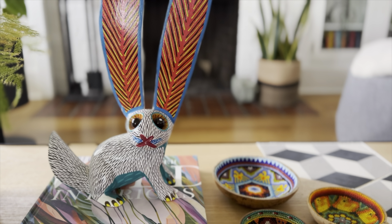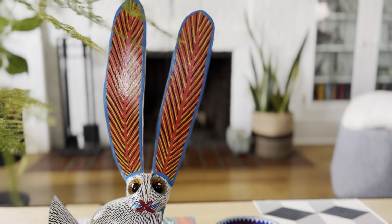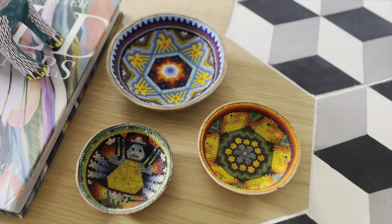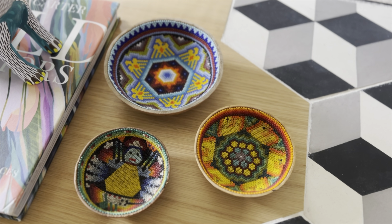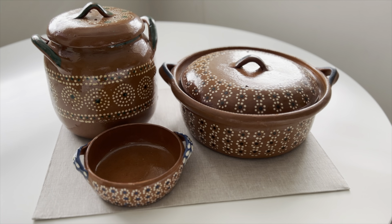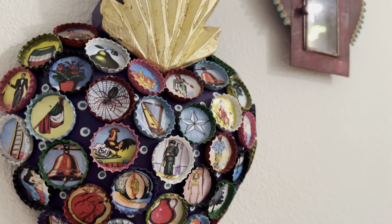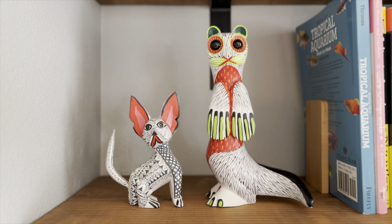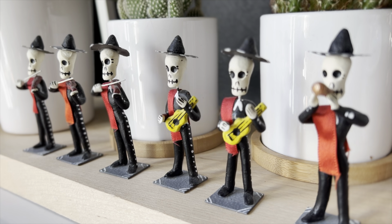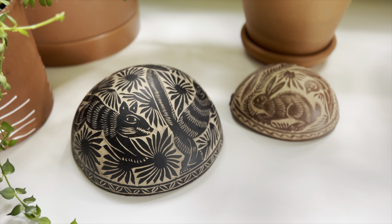The finishing touches are some folk art. Here, another rabbit alebrije on my coffee table, and my beautiful little bowls. Seeing all these colorful accents in my space really just makes me smile. I hope I've inspired you to bring in some beautiful Mexican items into your home. With so many options to choose from, I'm sure you'll find something that you love. And it's always great to have something handmade in your space and learn more about the culture that it's from.